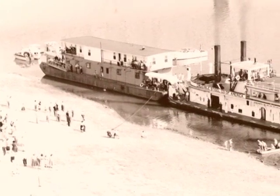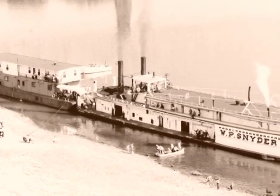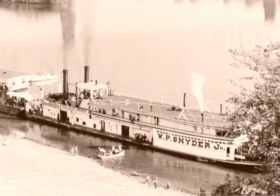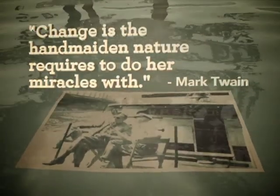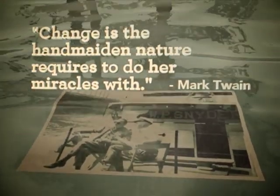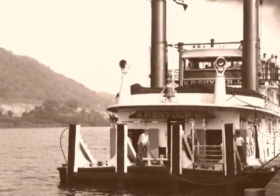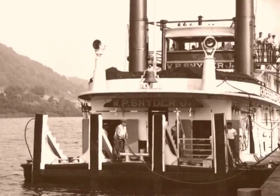People in Marietta were also curious and excited in September 1955 when the W.P. Snyder Jr. first came to town. The miracle of a second chance at life was about to happen for the W.P. Snyder Jr. in the early 1950s.